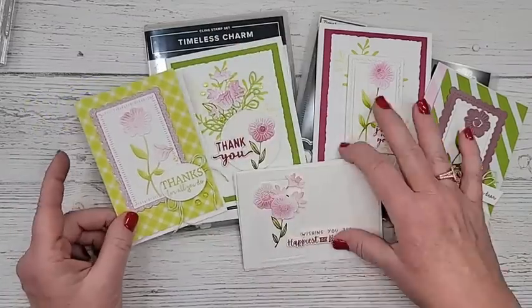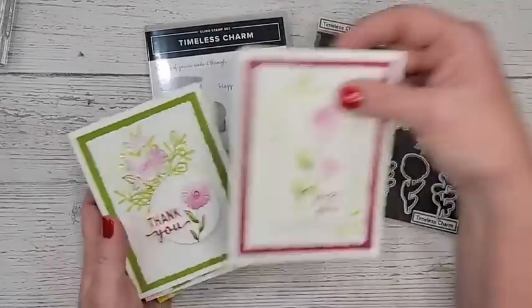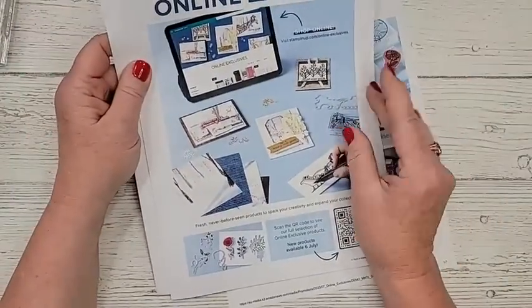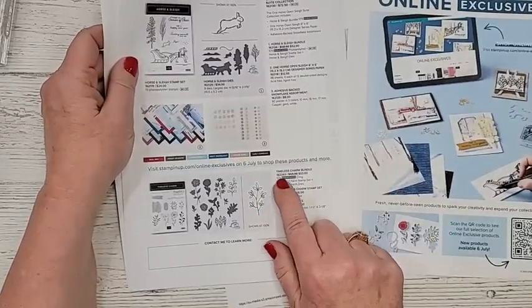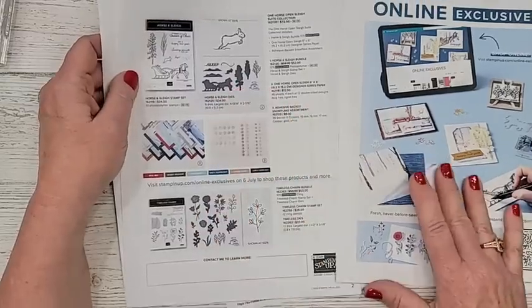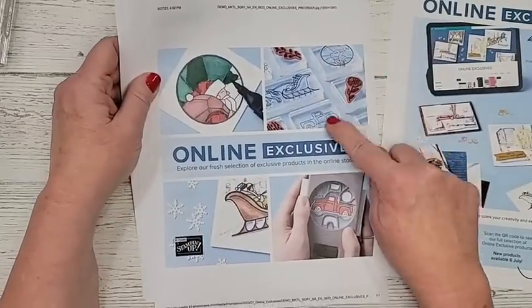Yes, Timeless Charm. And we will look at these closer next week. I just wanted to show you because you never know how quickly these online exclusives could possibly sell out. 162263 is the bundle. So we know that. And the One Horse Open Sleigh, we know this is coming from this flyer and the truck.